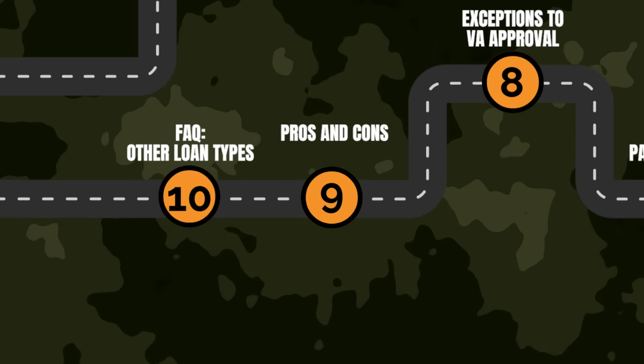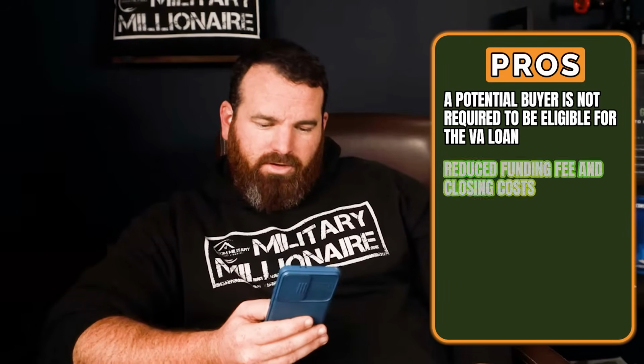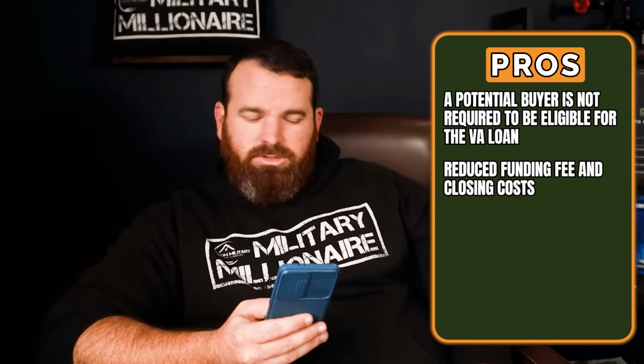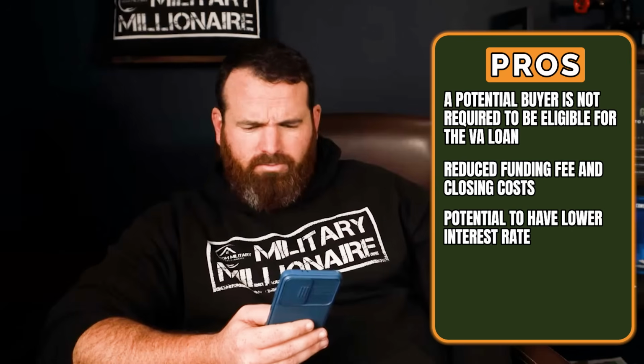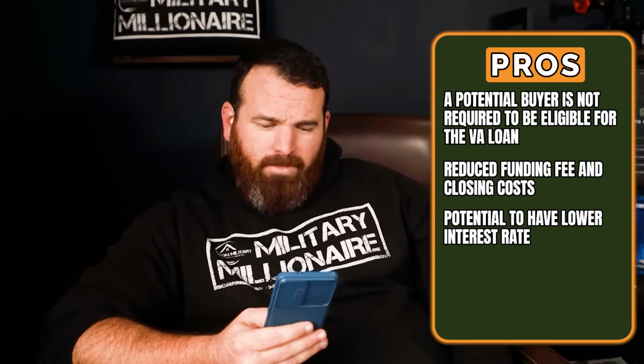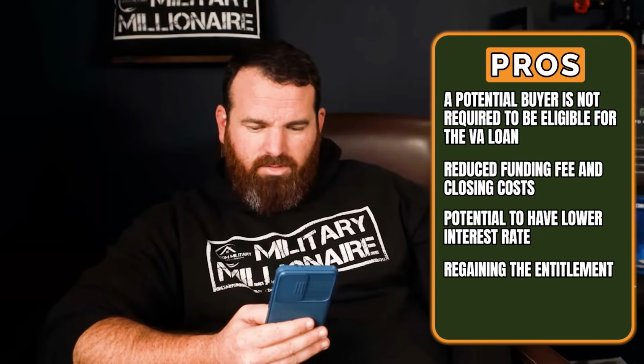Pros of assuming a VA loan. A potential buyer isn't required to be eligible for the VA loan. Awesome. Funding fee and closing costs are reduced. Awesome. Possibility to take over a lower interest rate. Yep, it's definitely lower than the current economy. Whatever veteran assumes the mortgage, the seller will be able to regain their full entitlement.